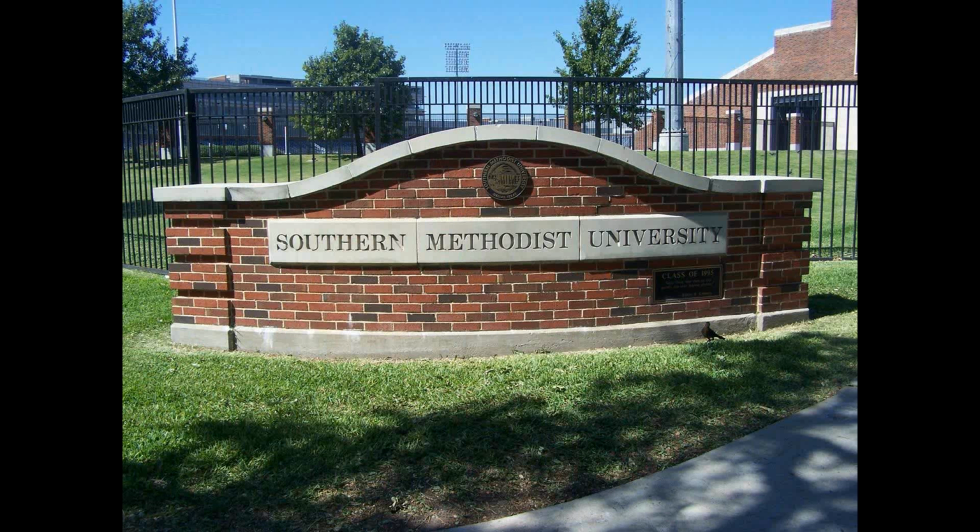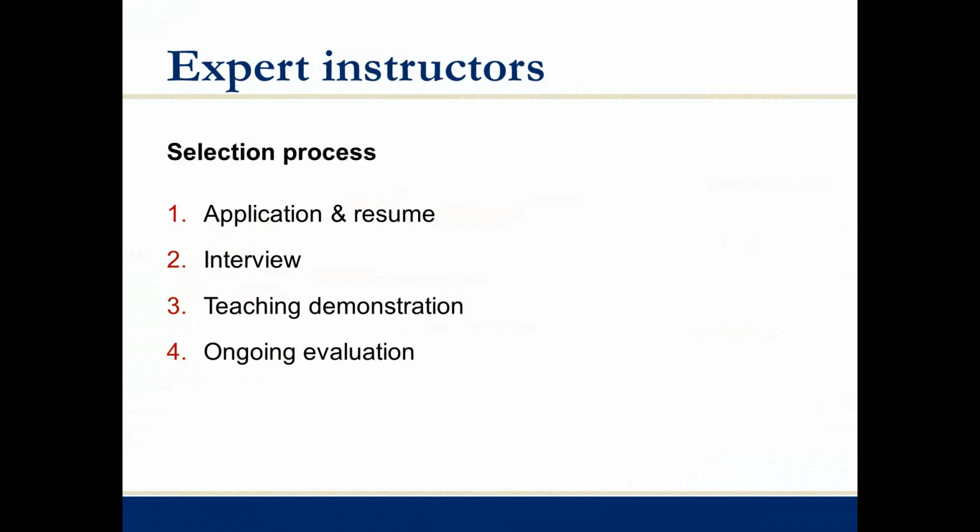So when you earn this certificate and add the certification to your resume, people understand that by completing a program at Southern Methodist University, you came into it with the right spirit, that you're taking it seriously, and that you're really preparing for a strong career. And that's just what SMU stands for. The second thing I'll mention is our instructors.